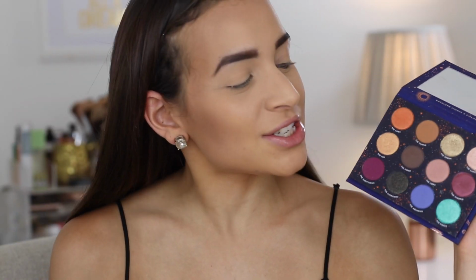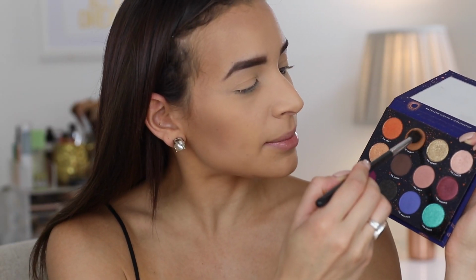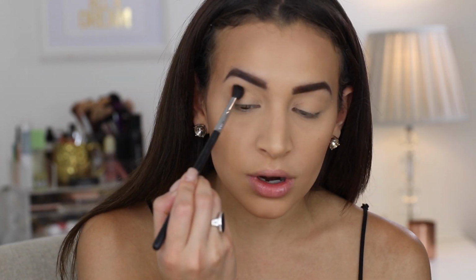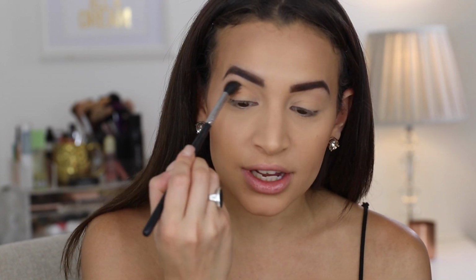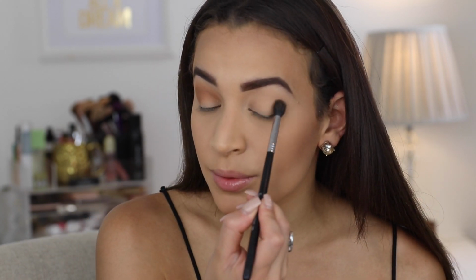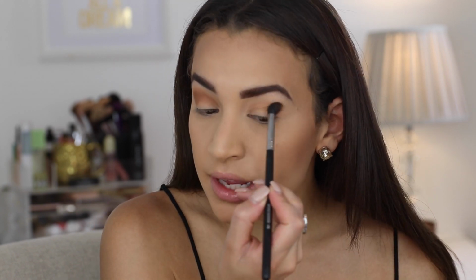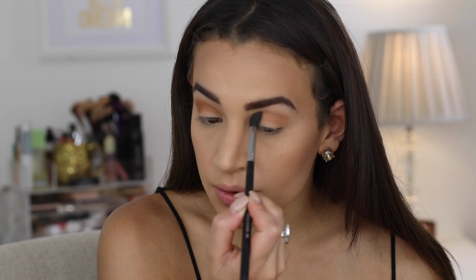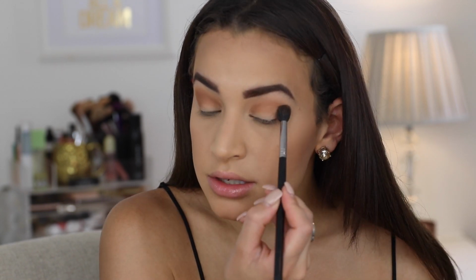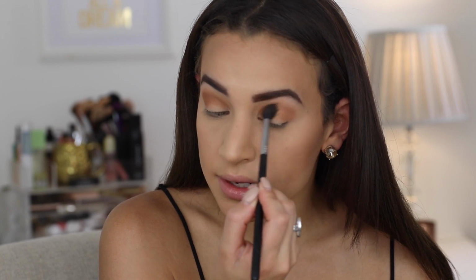All right, so I'm gonna start off with the shade Taurus, and this is gonna be my first transition shade. This is kind of like a warm medium brown. It's a very ideal transition shade for me. And the mattes in here are definitely very pigmented. I can build them up right away without any patchiness, which of course is ideal, and it goes on really smooth.